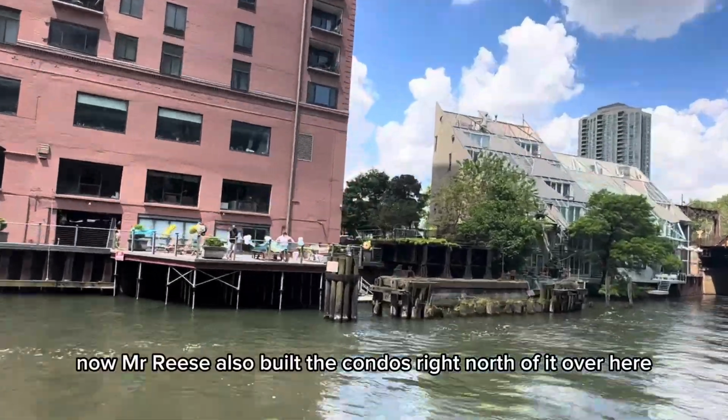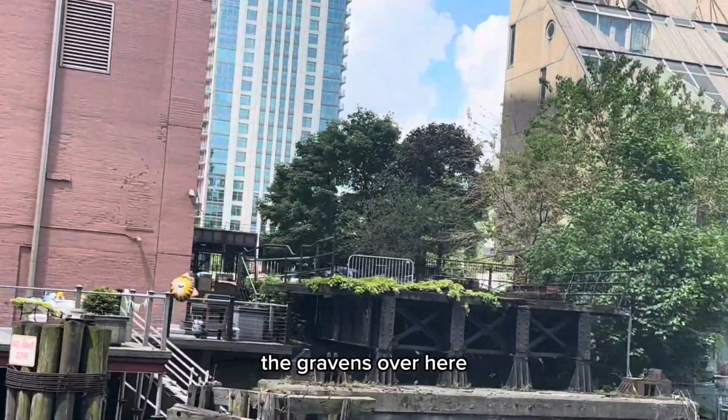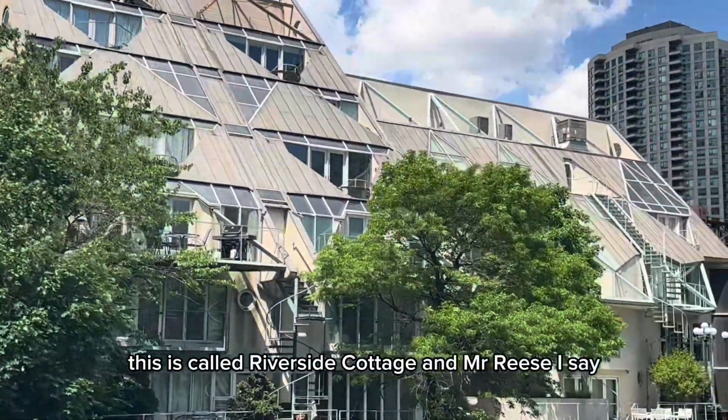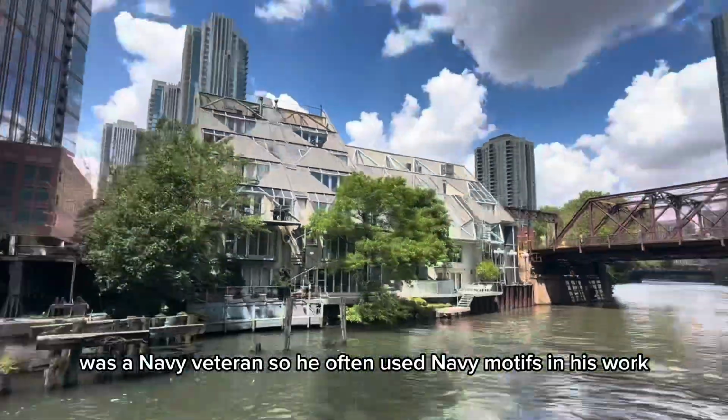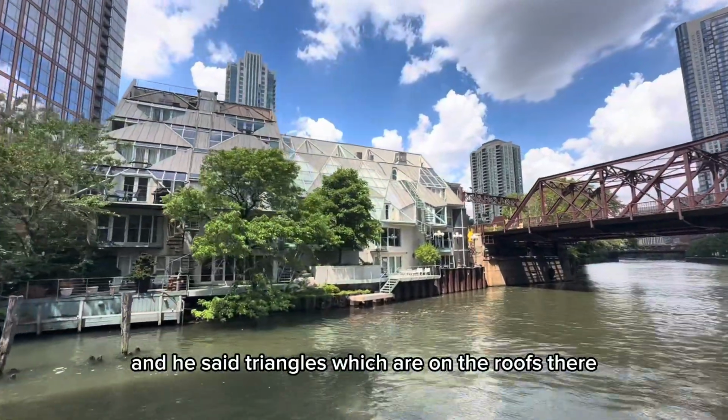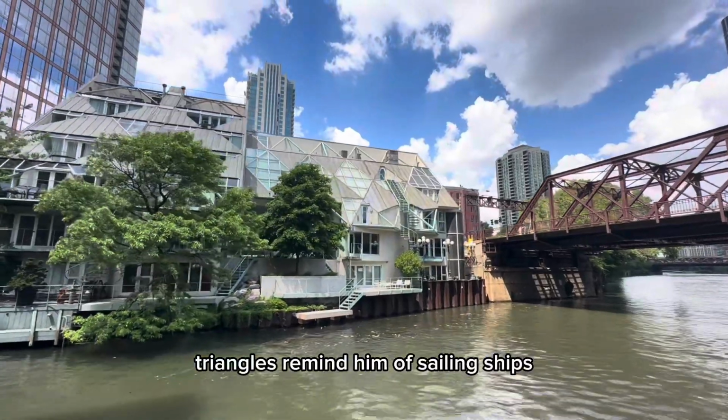Now, Mr. Reese also built the condos right north of it over here. The Gravens over here. This is called Riverside Cottage. And Mr. Reese, I say, was a Navy veteran, so he often used Navy motifs in his work. So there'd be portholes in his building, and he used triangles, which are on the roofs there. Triangles reminded him of sailing ships.